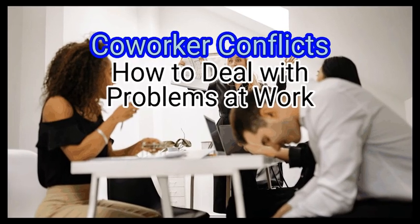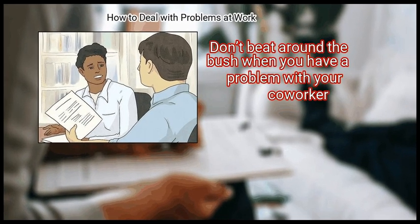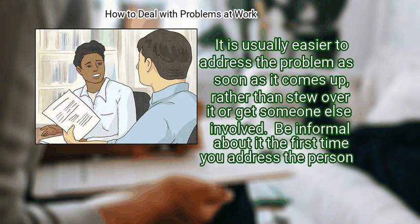Method 1. Coworker conflicts. First is be polite and direct when addressing an issue. Don't beat around the bush when you have a problem with your coworker. It is usually easier to address the problem as soon as it comes up, rather than stew over it or get someone else involved. Be informal about it the first time you address the person.